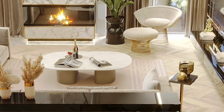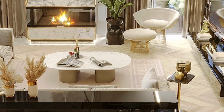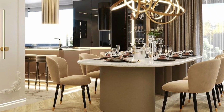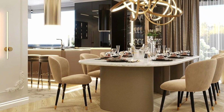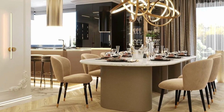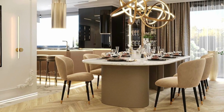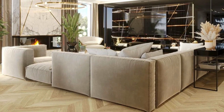These ideas will help refresh your space or completely revamp it. Whether you're working with a small living room or a large space, these design ideas will help get you on your way to creating your dream home.